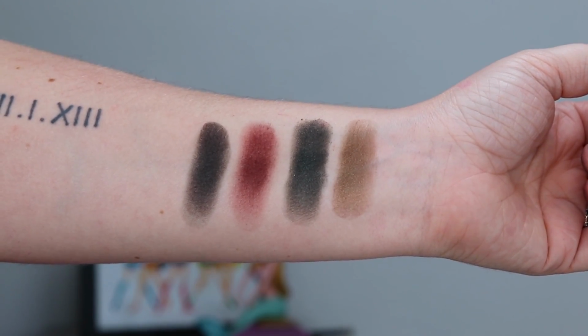So let me go ahead and do swatches. I'll just do swatches of the first palette and then this look, and then we'll do swatches of the second palette and then that look, and then I'll just recap everything at the end. First up, we have the House of Thorns palette.